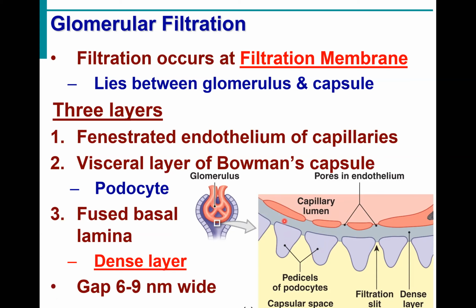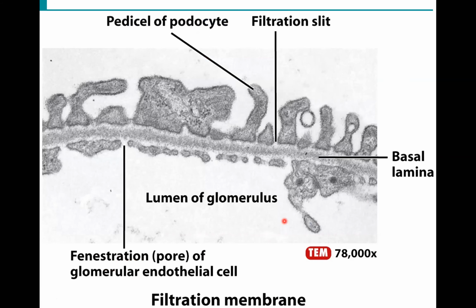But like I said, one of the things I love about your textbook is it has these great electron microscopy views. When you think about what it takes to make an electron microscopy view, you have to take a piece of tissue, you have to freeze it, you have to slice it really thin, you have to mount it on a slide, and then put it in this special microscope that bombards it with electrons. It destroys the tissue when you do this, but as a result, we get to see these microscopic views of the proteins and the organelles and the structures inside of a cell that no light microscope would ever allow us to see. And that's what we have here.